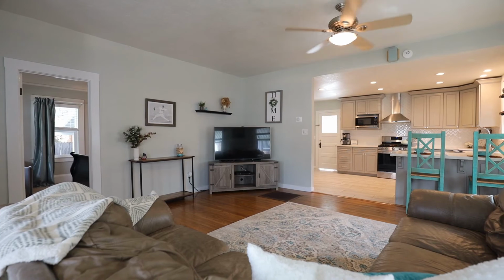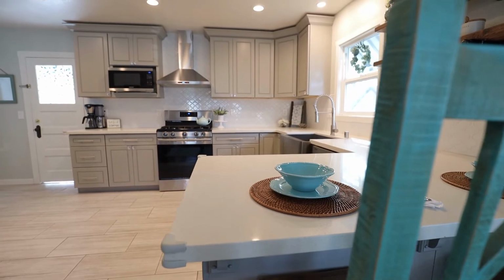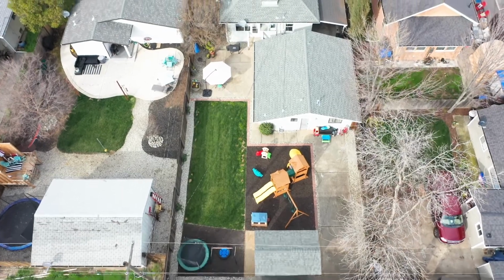This one is a two-bedroom, one-bathroom home built in 1920, and it's only had just a few owners throughout its entire lifespan. The kitchen has been fully remodeled. It's beautiful. It sits on a large lot with plenty of grass area, room to play.